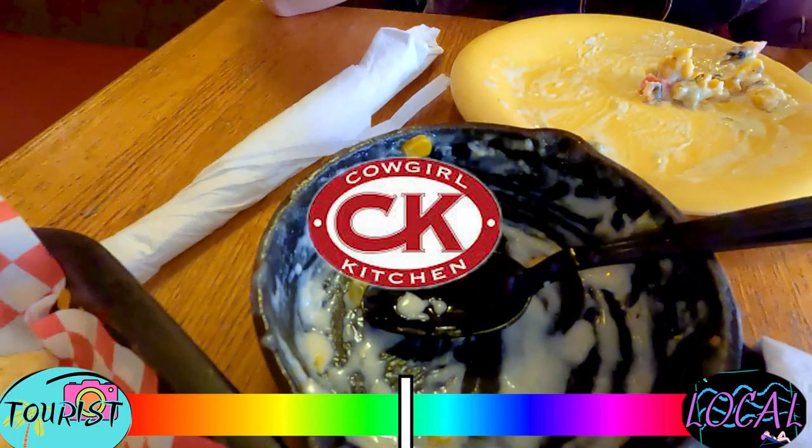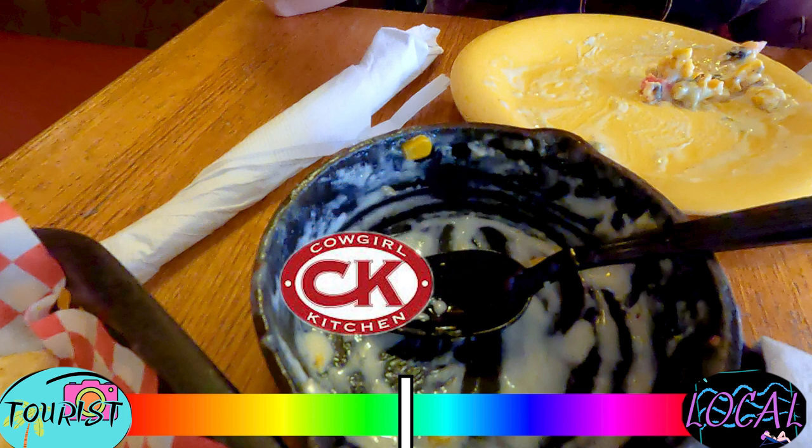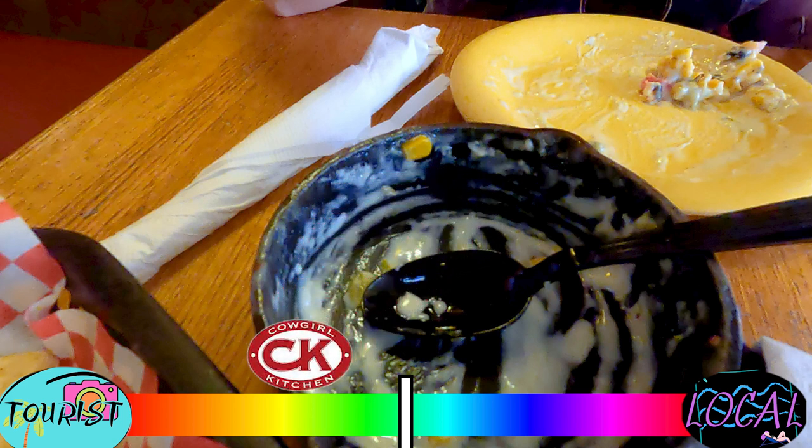Cowgirl Kitchen in Rosemary is a whole different world than the original in Seagrove. We definitely enjoyed ourselves, but it's not a place we can see many locals just hanging out. So we're placing them just in the middle of the tourist end.